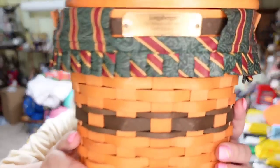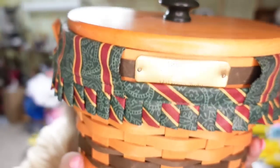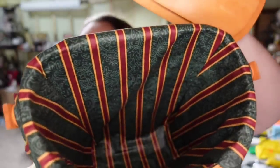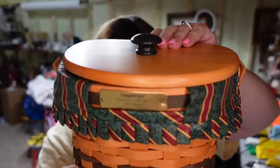And then she got some Longaberger baskets. This Longaberger basket is from my last haul. This is from 8 months ago. I got it in December. I paid $8. She got this one for $22. So it's about a $13 to $14 profit. Really nice wood lid there, as well as the liner.